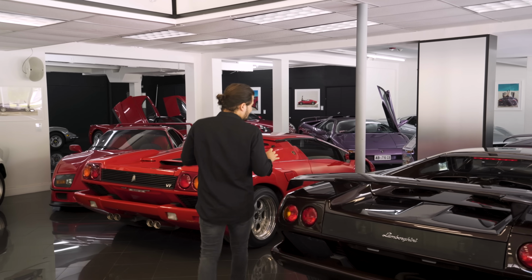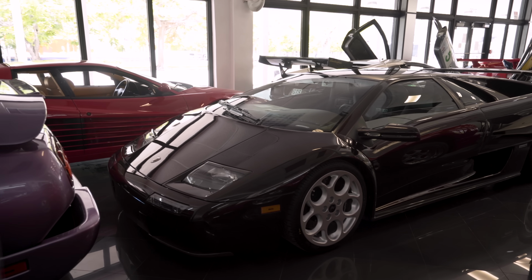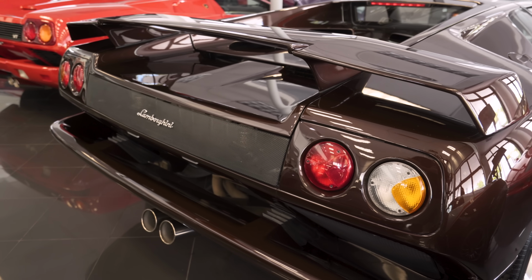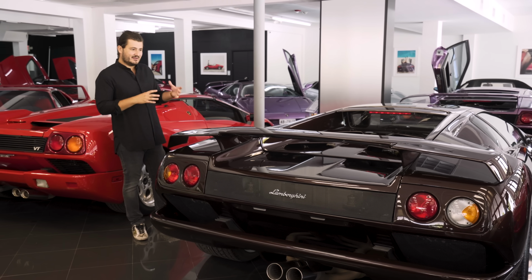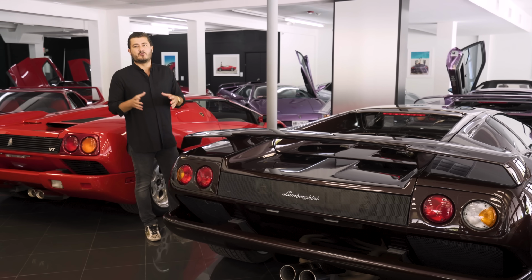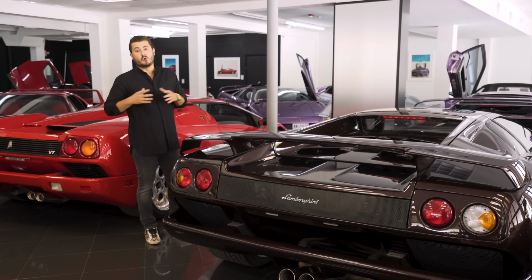Behind us here, we've got two of the best examples of a Diablo 6.0 and a Diablo Roadster. This might be the lowest mileage Diablo 6.0 left in the world today. This car has 20 original miles. If you notice, it's a very unique color. It's Marrone Eclipsis, which is essentially a color Lamborghini produced for the last 42 Diablo examples made, which were the SE cars. They came in this color and the gold color.